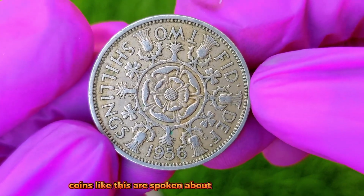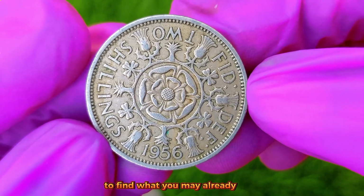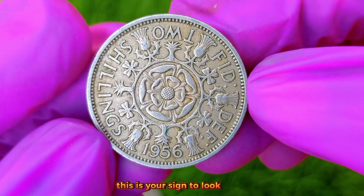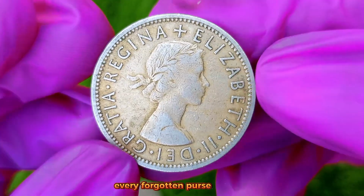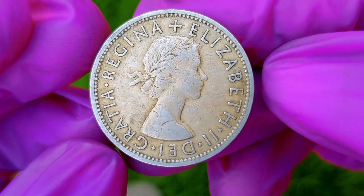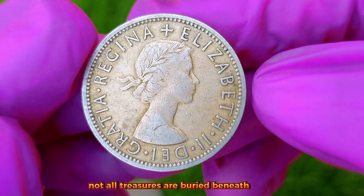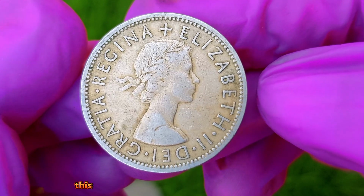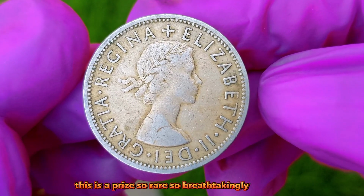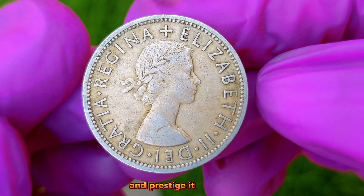Coins like this are spoken about in collector circles like hidden holy grails, and every one of them prays to find what you may already have. This is your sign to look again. To search every drawer, every old coin album, every forgotten purse, or chest passed down through generations. You may be standing at the edge of discovery. Not all treasures are buried beneath earth. Some are hidden in plain sight, disguised as everyday artifacts. But this is no ordinary artifact. This is a prize so rare, so breathtakingly valuable, that even the finest gold pales in comparison to the story and prestige it holds.